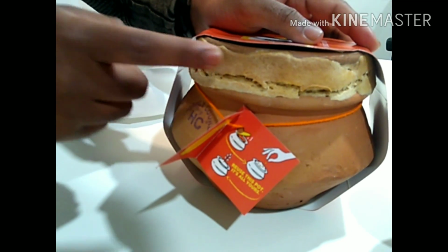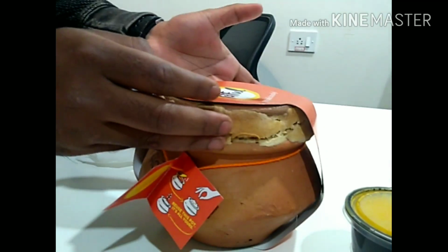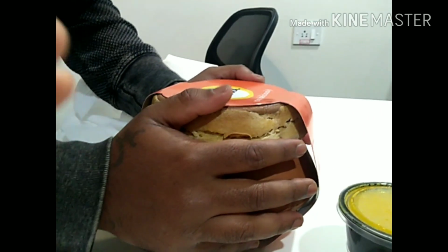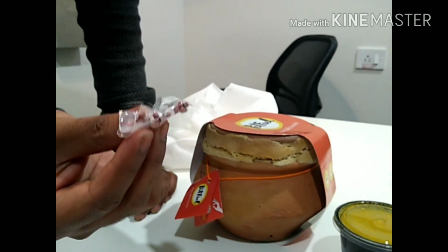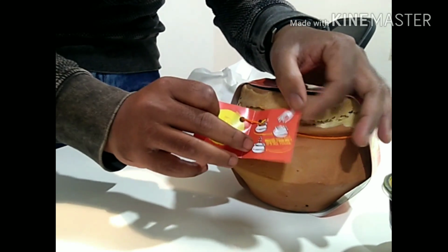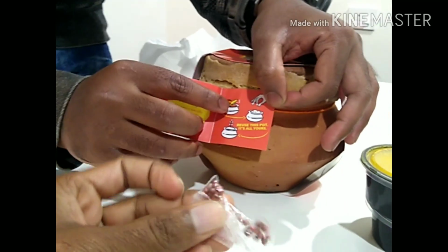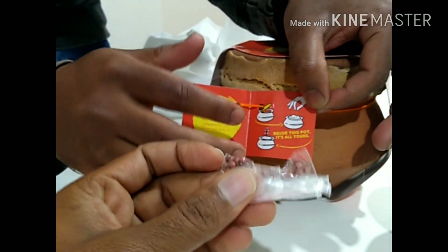You can see this thing, a bread coverage. So if we open this, the pot will open. If it is closed in this way, the freshness and heat remain the same. And these are the seeds. I think these are the coriander seeds. You can see this, guys. Okay, it's coriander seeds. They're telling us to eat them after eating. Now I think we need to open this and add these seeds. No, no, no.